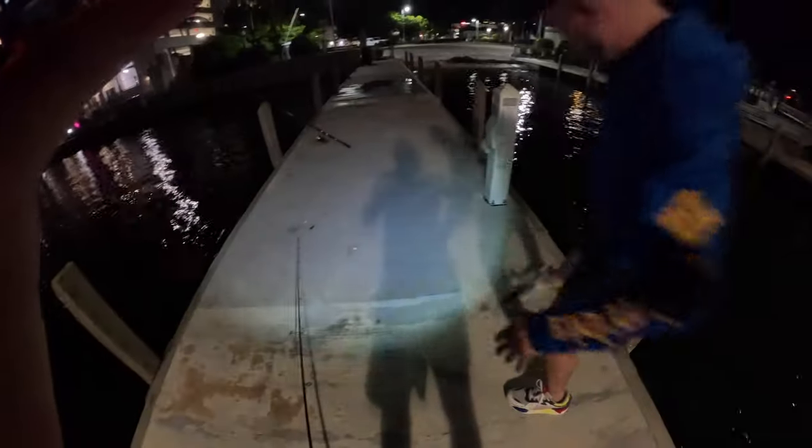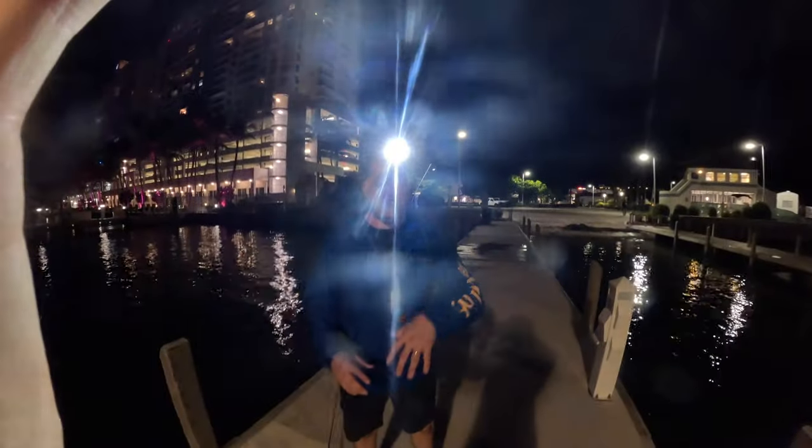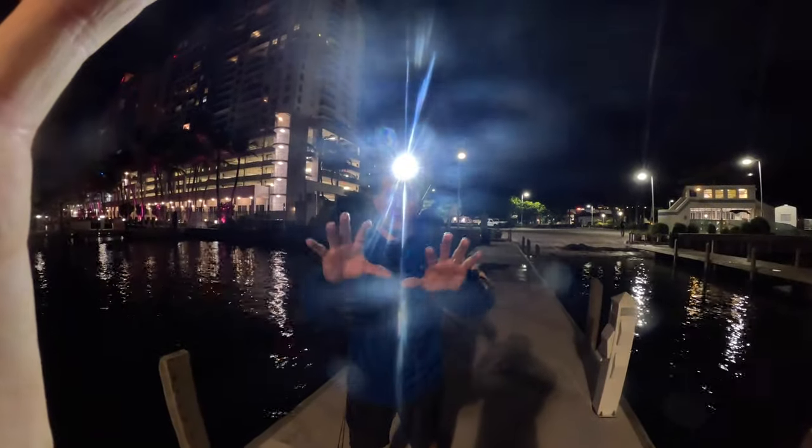Some people eat them. I'm going to tell you right now, it has a lot of spines. It has a lot of spines, people, in case you don't know. It's full of spines. Well, it's leaving. But it's your fish. What you want to do? You want to use it for bait or you want to release? Or you want to try to eat it? It's up to you.